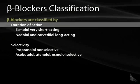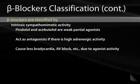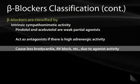Beta blockers, again, are classified by the duration of their action and the selectivity, meaning how sensitive are they for one receptor versus another. Beta blockers are also classified in their ability to completely block or partially block a receptor. Pindolol and acebutolol, for example, are actually weak partial agonists. They can act, however, as antagonists if there is high adrenergic activity. As we mentioned before in the partial agonist lecture, these compounds can displace full agonists and therefore act as antagonists if there is a lot of full agonist around. They're able to cause less bradycardia and AV block because they don't have the same efficacy as antagonists.